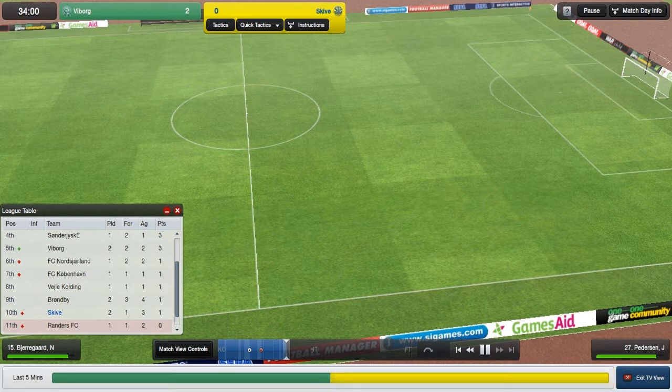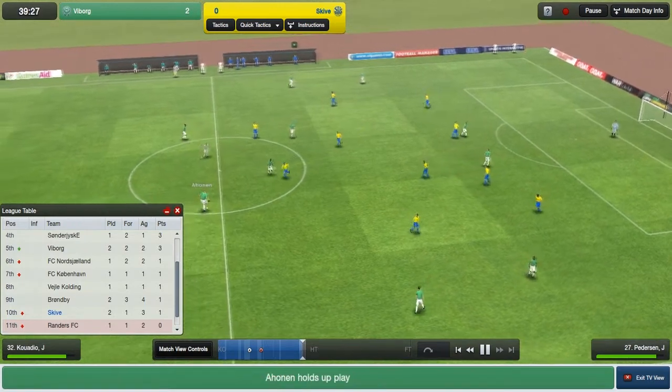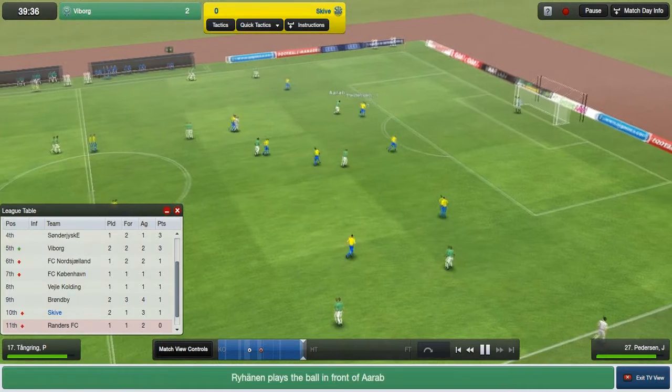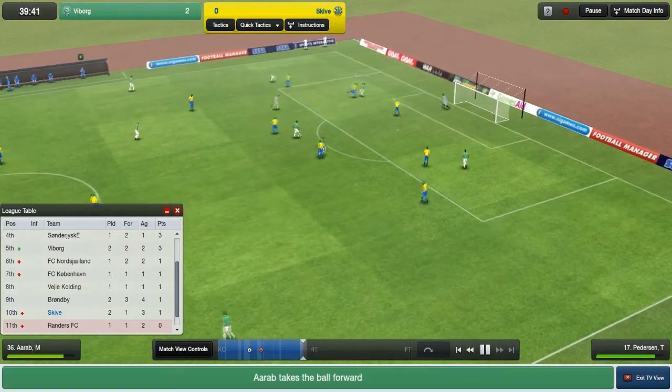Why do we play this bad against Viborg every single time we play against them? It's just a thing that annoys me really much, to be honest. We finally have the team that can do something great, and then we come up against Viborg. And that's a free... Oh!